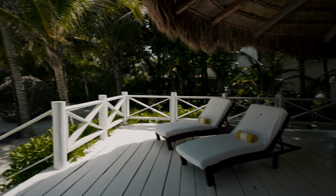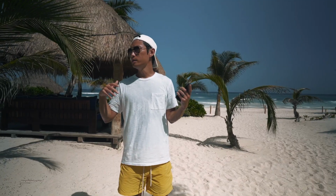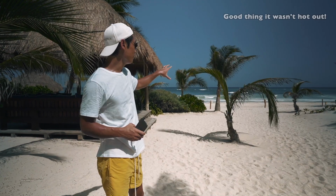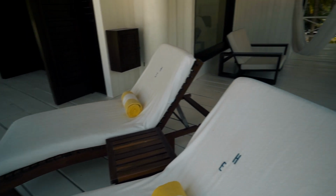So this is the presidential suite. This is basically a private bungalow. You have the ultimate exclusivity. This is actually your private beach. Private beach hut, have lounge set up just for you. Let's go take a look at the interior. This is the interior of the presidential suite. Basically a bungalow on the beach.